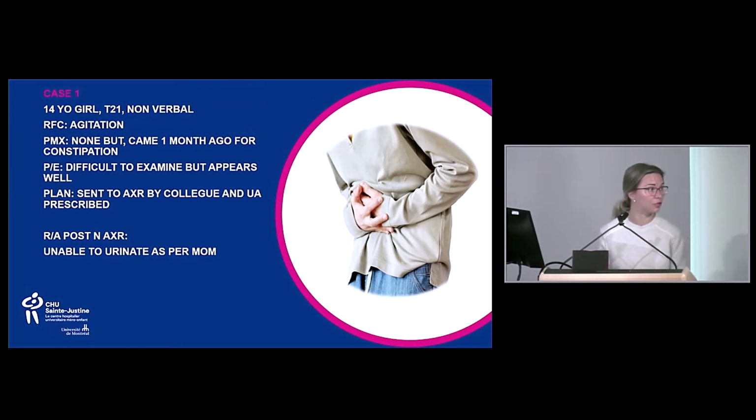To present all our strategies, I'm going to present to you 3 cases, and we'll come back to the cases after we have presented to you the non-pharmacological and pharmacological strategies. So case 1, it's a 14-year-old girl. She's known for trisomy 21. She's nonverbal. She's coming in with agitation.